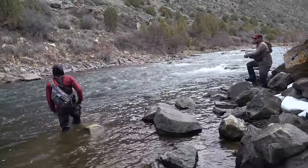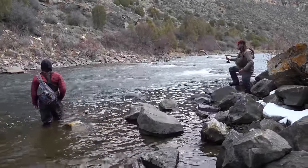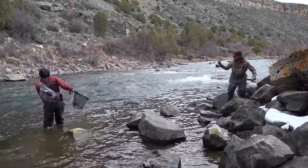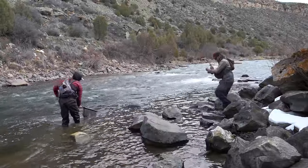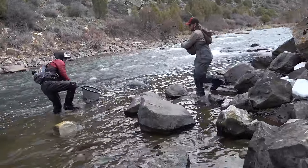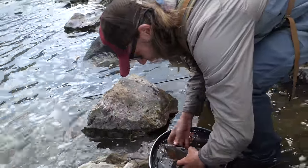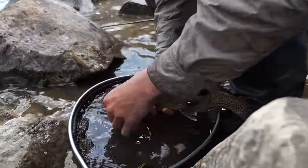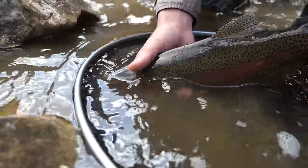Literally sitting about a foot of water up there. Was that in that pocket you're talking about? About a foot of water, yeah. That's cool. Where's the fish at? Thank you, man. Oh, dude, that's a nice fish. You want the fly in his mouth? It's right in the beak. That's cool. It's pretty perfect.